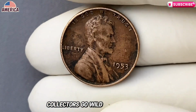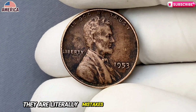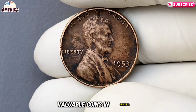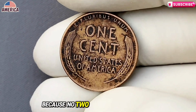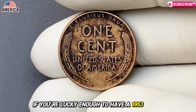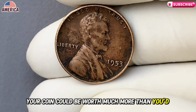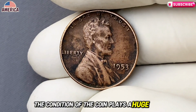Collectors go wild for error coins because they're one of a kind. They are literally mistakes in the minting process that turned out to be some of the most valuable coins in existence. These error coins are unique because no two are exactly the same, giving each one its own special charm. If you're lucky enough to have a 1953 penny with one of these errors, your coin could be worth much more than you'd expect.